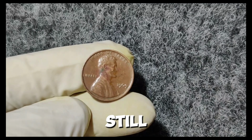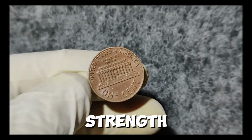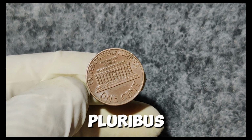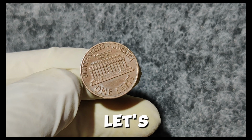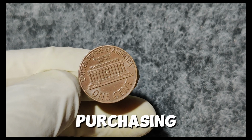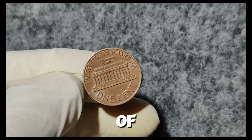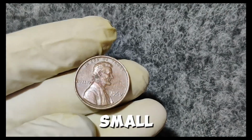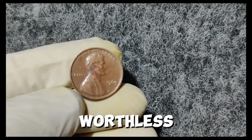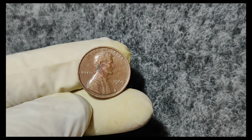But despite that, the penny still plays an important role in small transactions and is deeply ingrained in American culture. Even though most people don't think twice about a penny, it's still used for making exact change and plays a small but crucial part in daily transactions. The penny's purchasing power has dramatically decreased over time. What you could buy for a penny 100 years ago is now only a fraction of a cent. But still, the penny hangs on, symbolizing both the country's past and the challenges of a changing now.